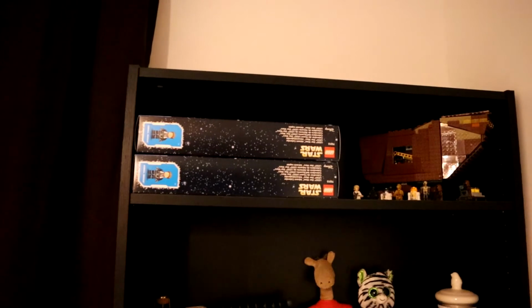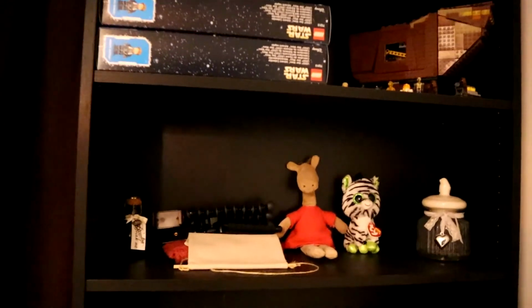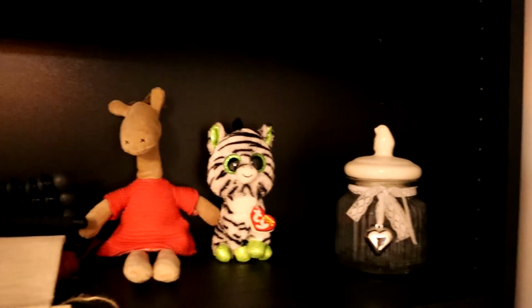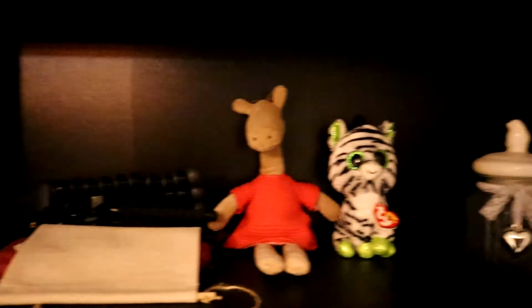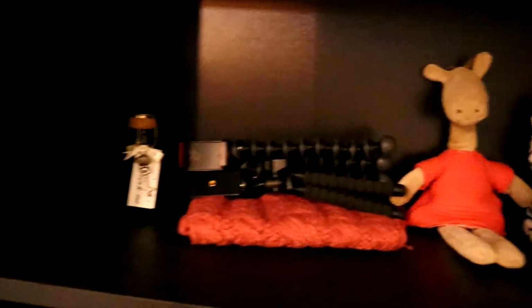That's his Lego shelf. Not much to say there. No real books on this one yet. We have a jar which used to have candles in, but I've burnt them all. A couple of soft toys, a couple of tripods there at the back, a book sleeve, a cute little bottle of champagne that says Drink Me on it.